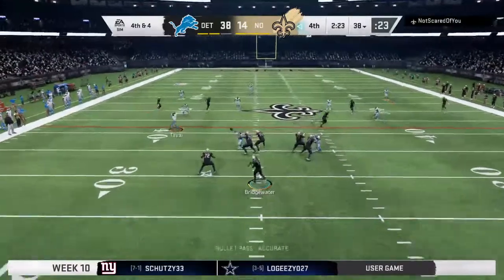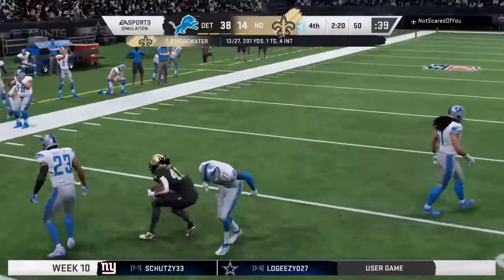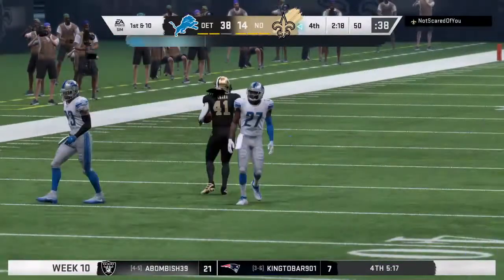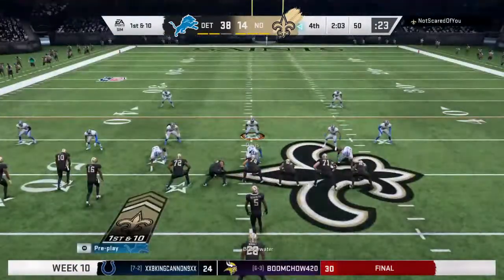Now Bridgewater on 4th down. Kamara's got the 1st down and then some. That's complete to his running back, Kamara. 12 yards there, good for a Saints 1st down. 4th down, trailing in the 4th quarter. They felt compelled to go for it, and they got it.